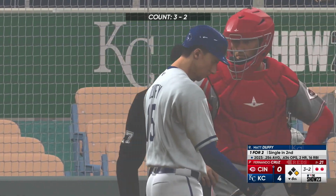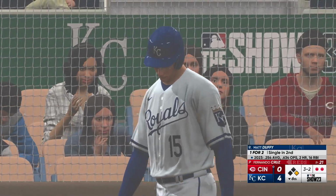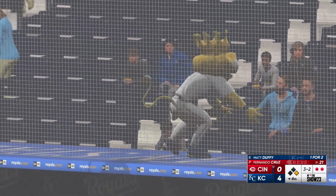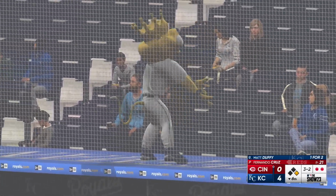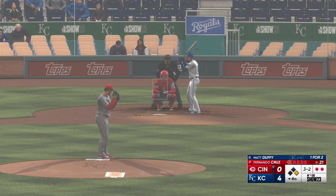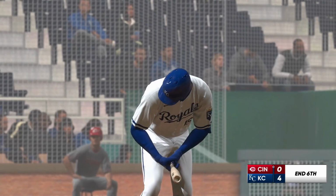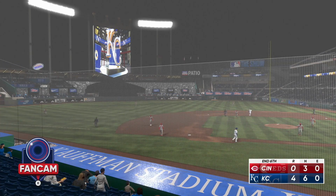Here's the second baseman, Matt Duffy. Prado off of first with 2 away. Swings through that, and it's a strikeout. That's the inning. Royals leave 1, but they lead it 4-0.